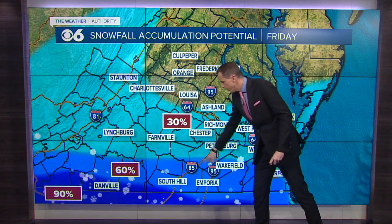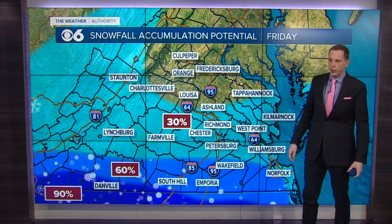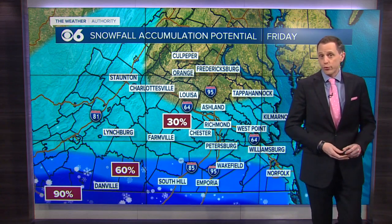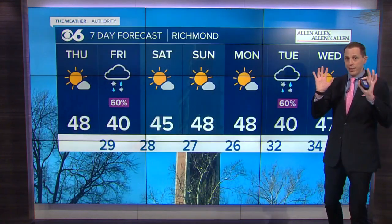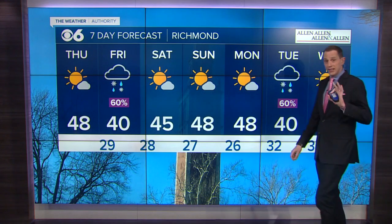The farther south you go, this area in medium blue, the 60%, there's potential there for an inch or more of snow. And where the dark blue is, near and southwest of Danville, the potential for over 3 inches of snow. But again, that's if the storm stays really close, which it doesn't look like there's a high chance of that happening, at least right now.